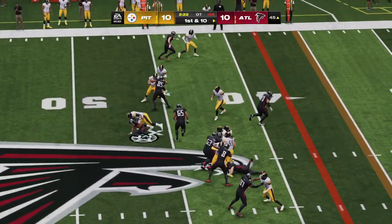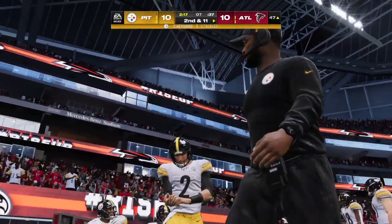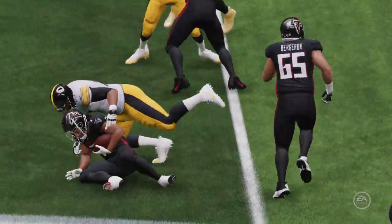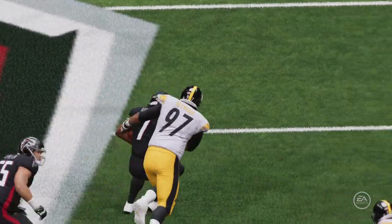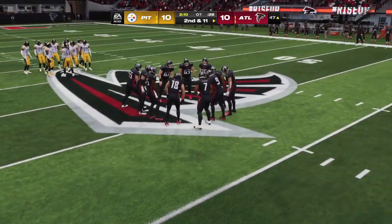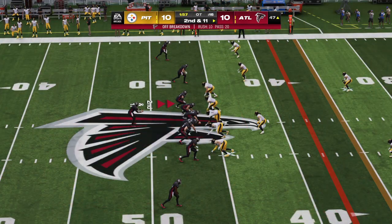On 1st and 10, it's Robinson. And he'll lose yardage here. Back at the 47. Sometimes you just sit back and marvel at what he can do defensively. Speed, strength, quickness, he's the whole package. And that package just wrapped up the runner for a loss. Looking at a 2nd and 11 now after the loss.